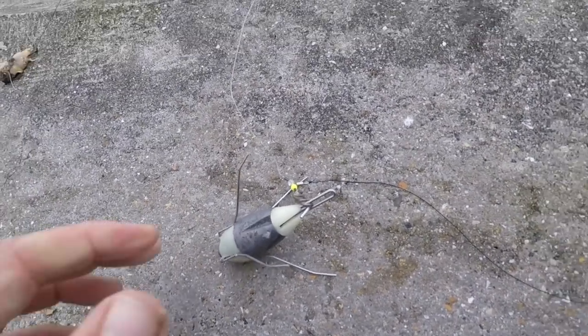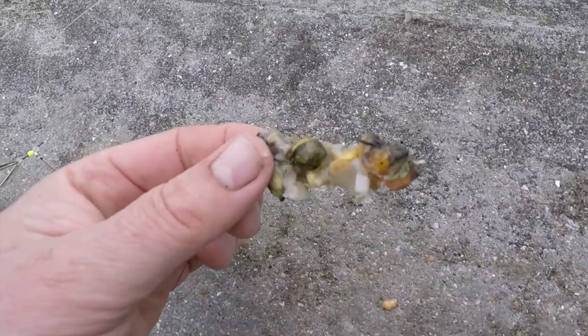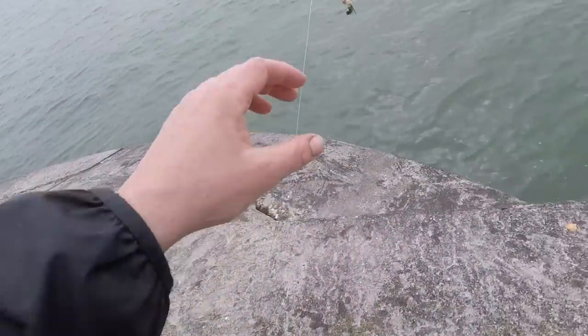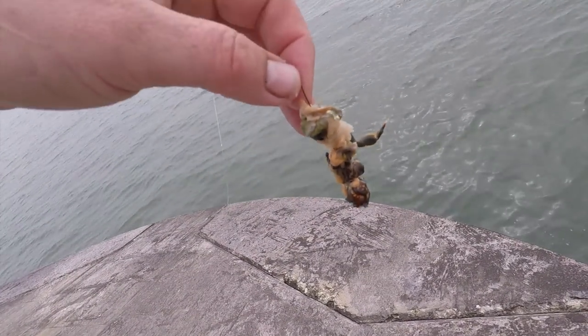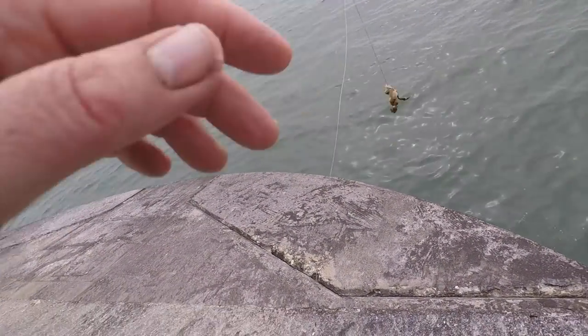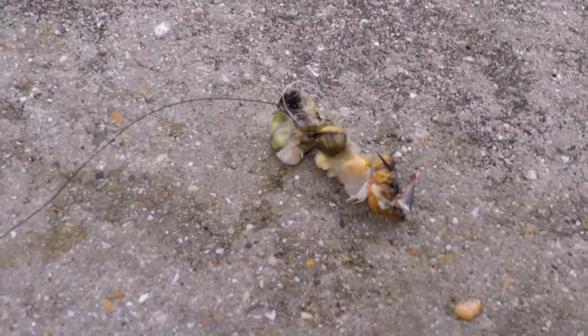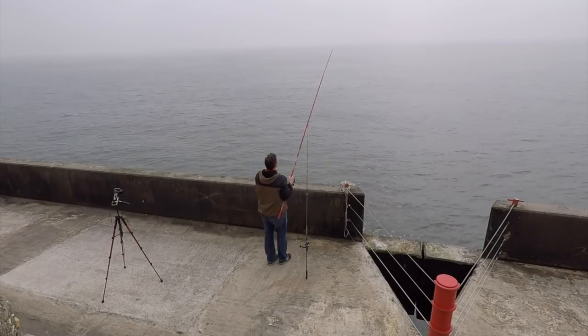So all I've done here is just put a 3-hook flapper. I've got the peeler crab on all 3 of those hooks. I have strapped them on all of those 3. There's little bits of shell on there, but I don't think that matters when the fish are feeding, particularly if it's for the smooth hound. Hopefully that'll give me another chance of one. A bit restricted with the casting here actually.